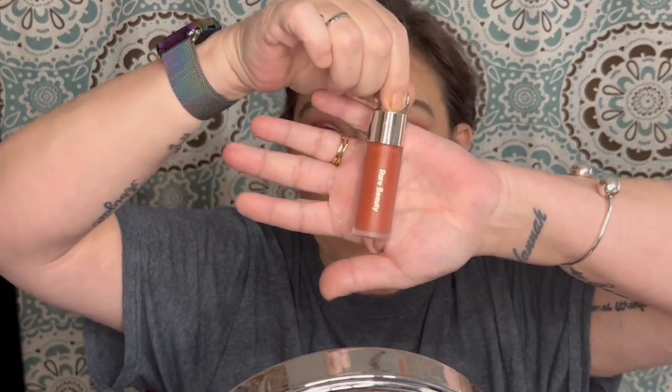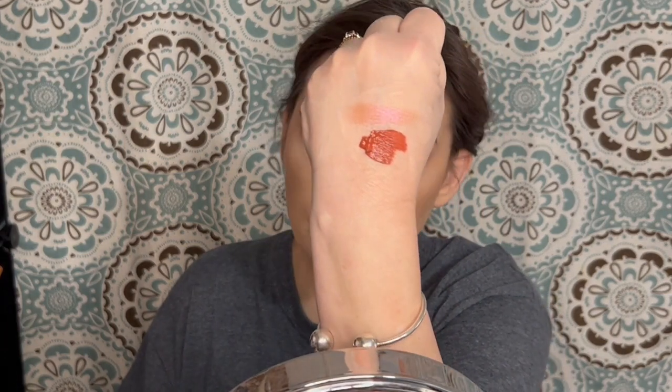Now for blush, I have this blush from Rare Beauty, and it is in the shade Love. I've already powdered, but we're going to see how this goes. I'm going to put it on my hand first. That is the shade. And I'm going to take it on a sponge and really sheer it out.